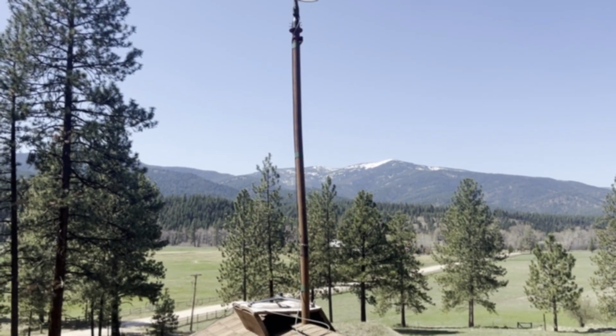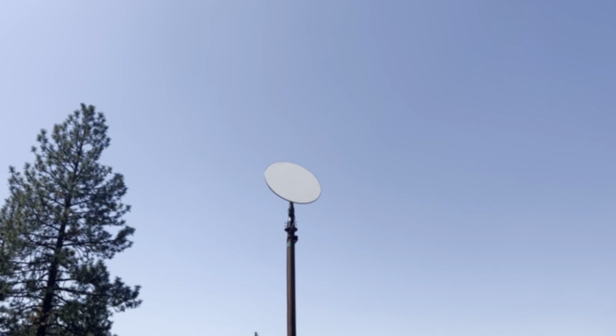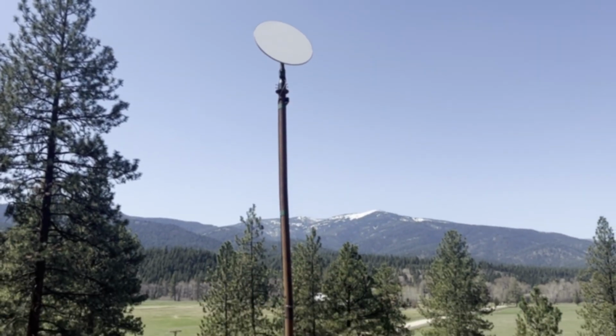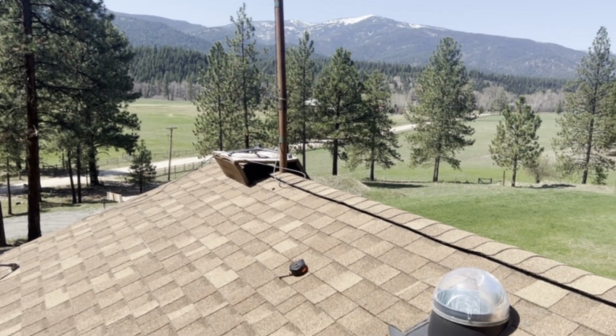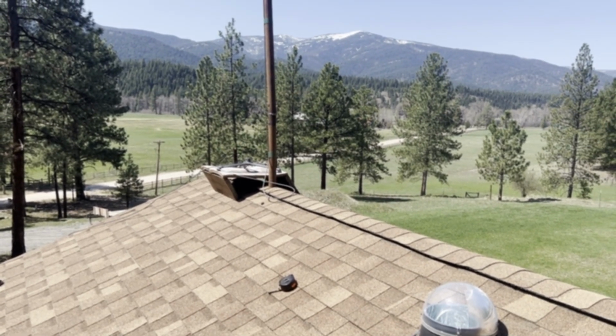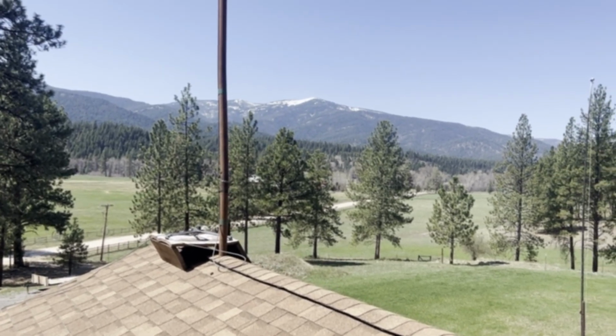Well, 10 feet off the roof. Before we were maybe like 2 feet. So we gained at least 8. Wow. All right, now I need to get down into the attic and secure it in there so it doesn't tip over. Hopefully the wind is not going to pick up.